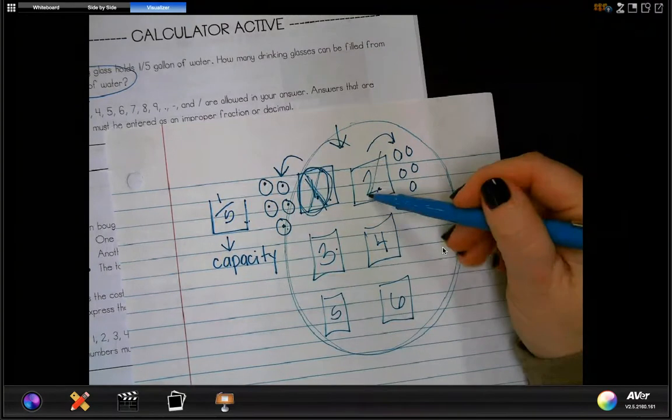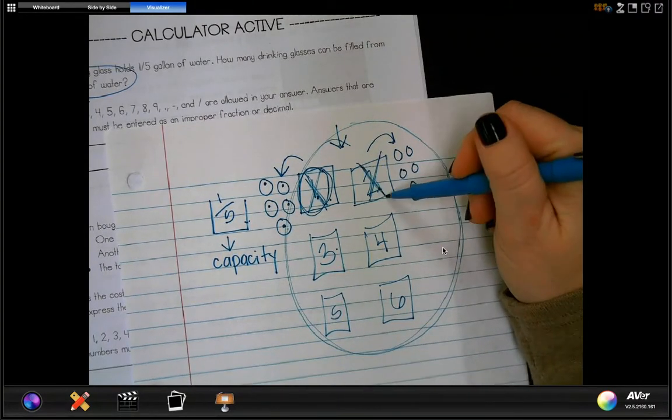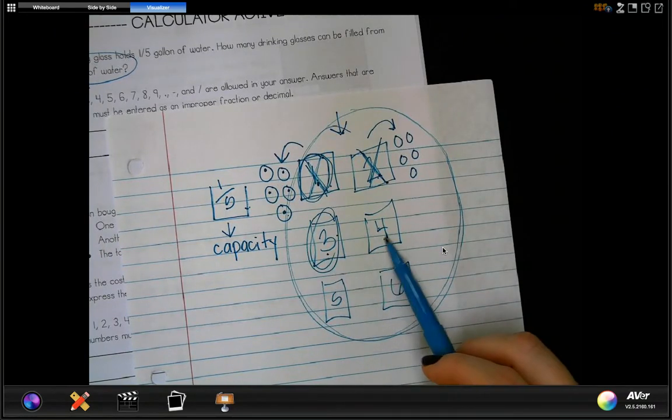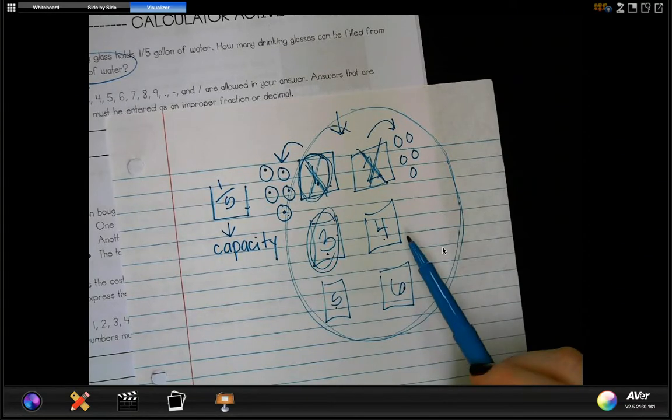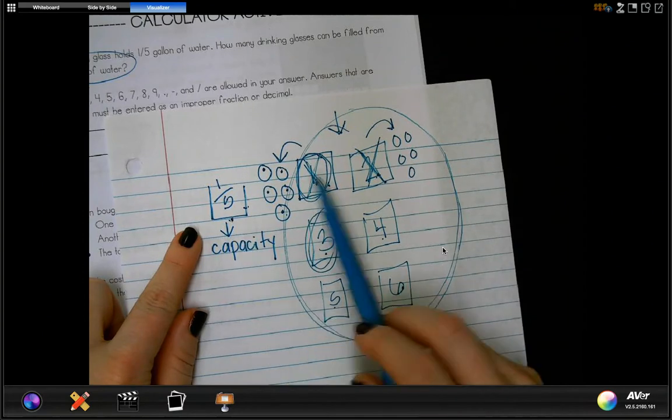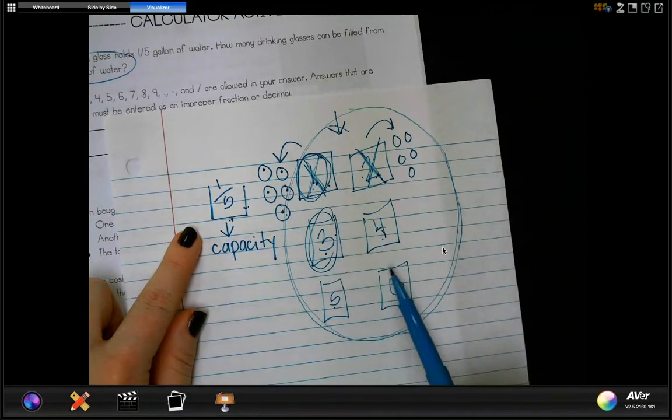After I'm done, I move on from jug number 2 to jug number 3, and I'm going to do this all over again with jug 3, and then jug 4, and then jug 5, and then jug 6. I'm going to keep pouring water into these teeny tiny little glasses until I have no more gallons of water left over.